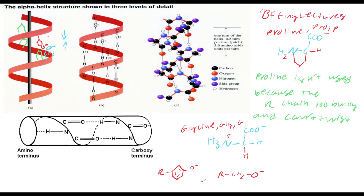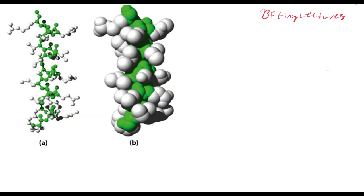I guess you could say that, well, let me clear the board first. All right, so like I was saying before I stopped myself, I guess you could talk about amphipathic alpha helixes. So this is going to be called an amphipathic alpha helix. Okay, so what is amphipathic? Amphipathic means that it is a substance that has both hydrophobic and hydrophilic components to it, okay?